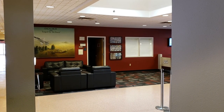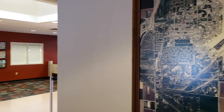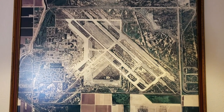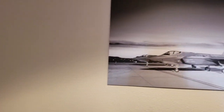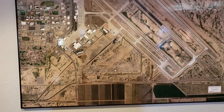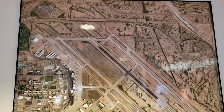Across from where the challenge coins were, there were some neat aerial maps on the wall. There were maps of what the surrounding area looked like back when this was an Air Force base, and then there were also some more modern maps of what the area looks like now since it was converted to a municipal airport. And I guess at one point some F-35s landed here, so they've got pictures of those. But I always do enjoy looking at aerial maps throughout various periods of time to see how much an area has grown. It's pretty interesting.